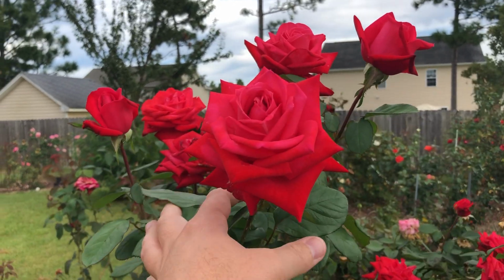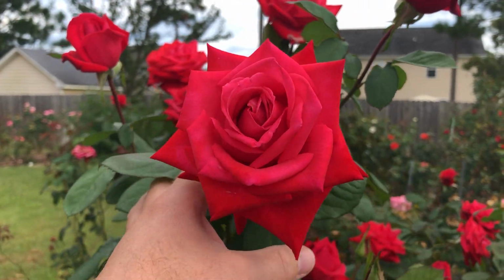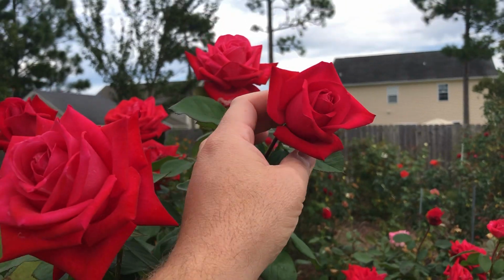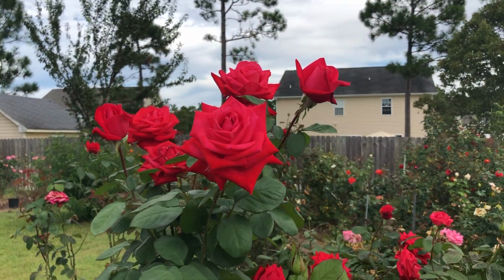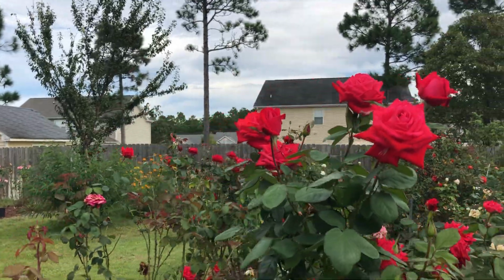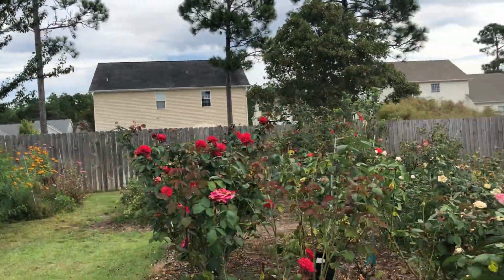This is Claire Elise, a relatively newer exhibition rose, beautiful foliage, really beautiful flowers. This was hybridized by John Smith, same person that hybridized Randy Scott. So really nice foliage and also bloom on that.